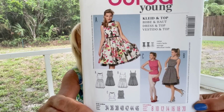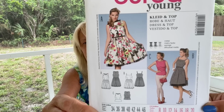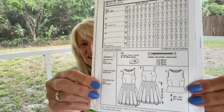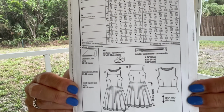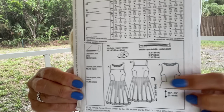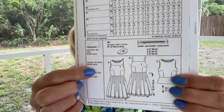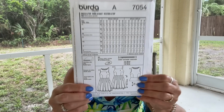Burda always has something interesting going on, don't they? Just the shape of this dress. It's a cute little sundress, but look, you can just do all kinds of things. You can do a top, you can do just a little spaghetti strap, thin strapped sundress. You can do this one that's got the interesting darts and then the yoke, little band at the bottom of the skirt, or you can do an underskirt.